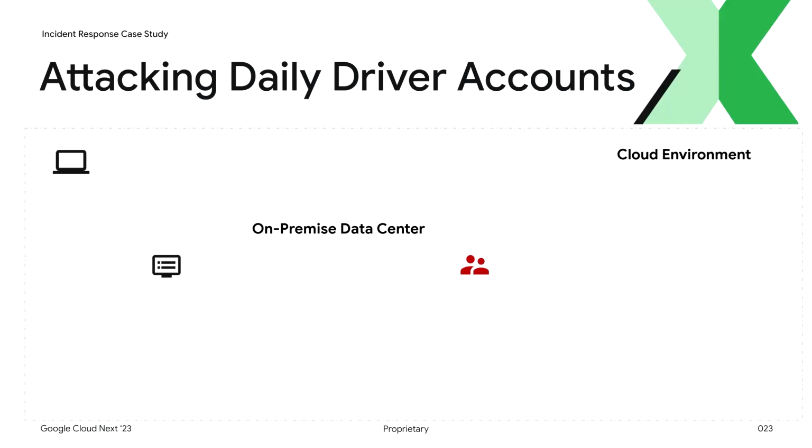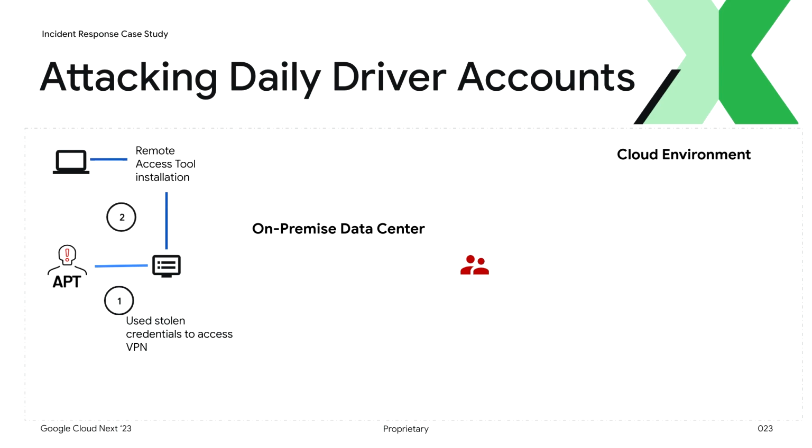Let's start with our first IR case study under this pillar, attacking daily driver account. In this IR case study, we're dealing with an APT threat actor. Reminder, APT, those are highly technical in nature. And what we saw here is that threat actor using stolen credentials to log into a single-factor VPN. Once they accessed the VPN, they started moving laterally within the on-prem network, and as they were progressing and accessing different systems, they were installing RATs, or remote access tools. This is a common attack technique that we see threat actors use to maintain persistence within an environment.